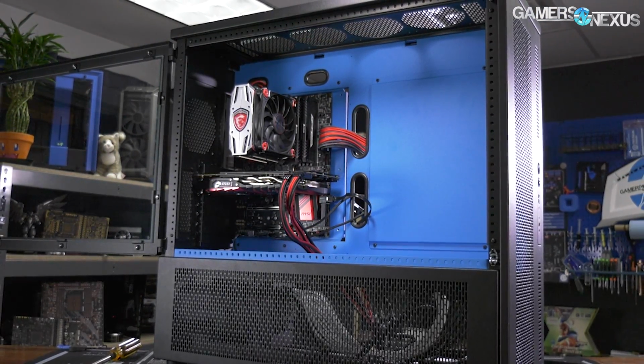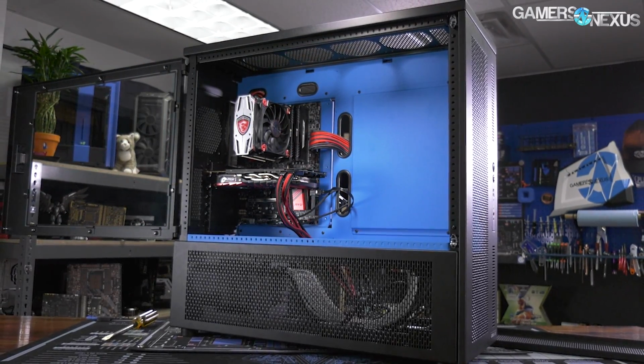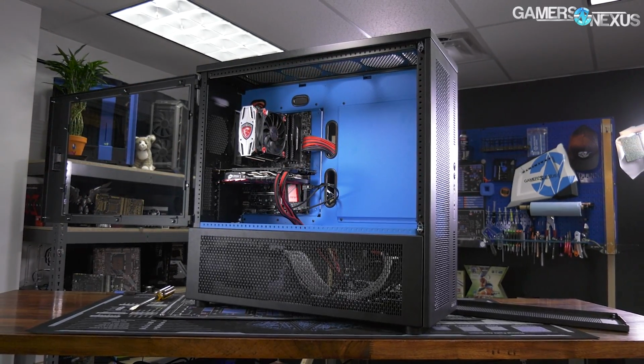1 more fan was in the single rear slot as rear exhaust, and we didn't bother doing any tests beyond this for reasons already stated. So, there's no stock baseline because this doesn't ship with fans and it's not meant for that use. Honestly, well, let's just get through them.